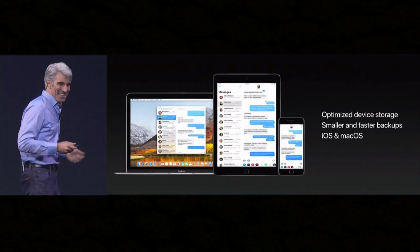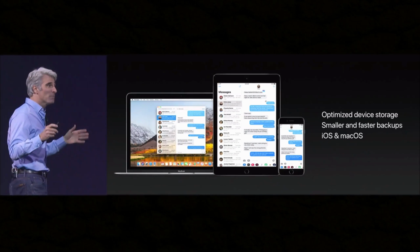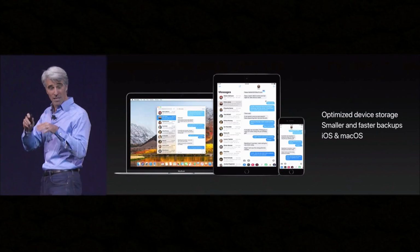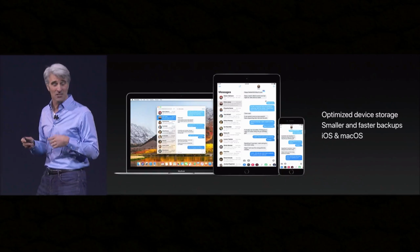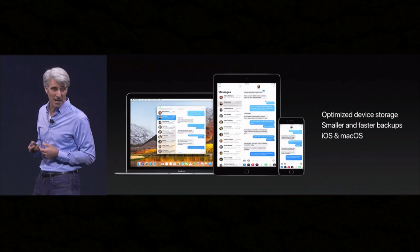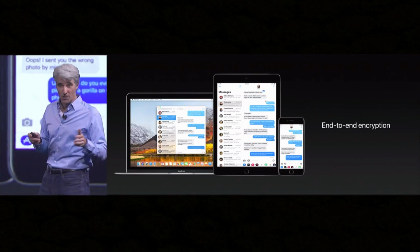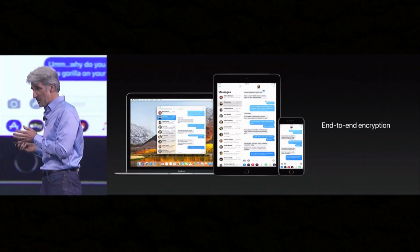So this, of course, allows us to optimize your device storage, because with your messages in the cloud, we only need to keep your most recent messages cached on the device. And so that makes for smaller and faster backups. Now, this is available for iOS and the Mac. And of course, your messages remain end-to-end encrypted.